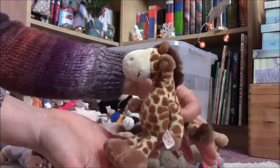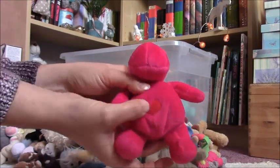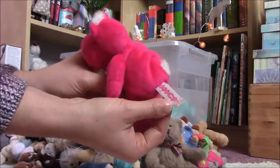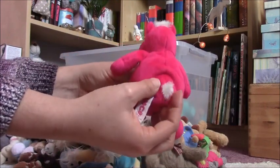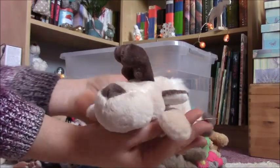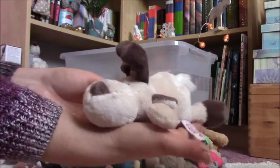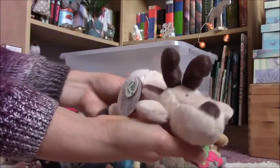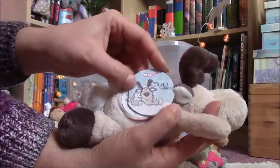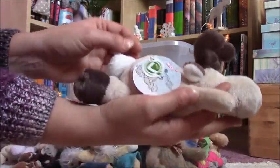Sitting giraffe. This hippo is quite old. It was also a Valentine's Day release. You can see the old tag on it. But very cute. This reindeer is also a half price purchase, and it's coming from the Happy Winter collection, which is this year's release.